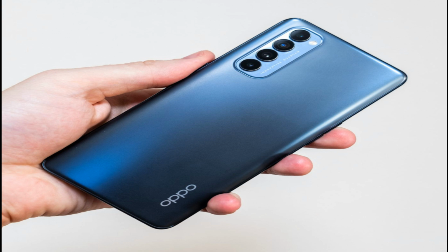The space black model has a much more traditional black and glossy look. However, even that's a bit unique. There's a rainbow effect that appears when you angle it towards the light, as well as a pattern of a repeating monogram spelling OP because of the name Oppo.